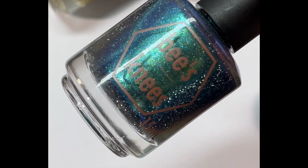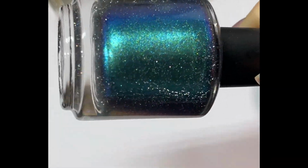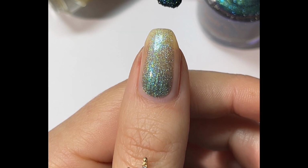And now we're going to get into my mysteries. I got Starfire, which is a black and gold green multichrome that shifts to deep blue and has a scattering of silver light reflective glitter.